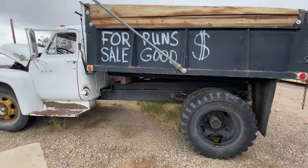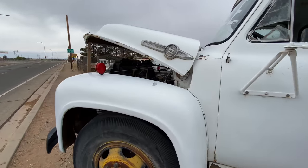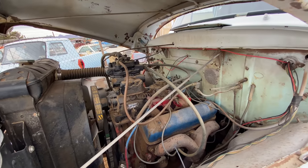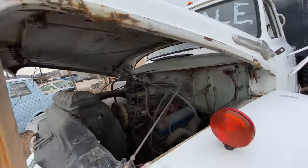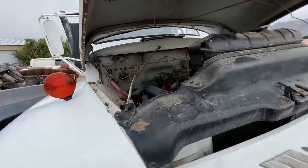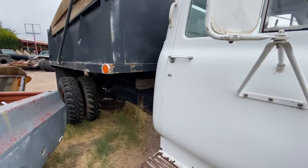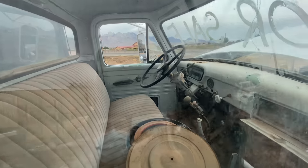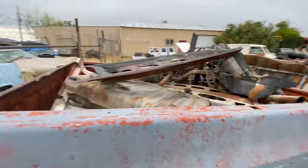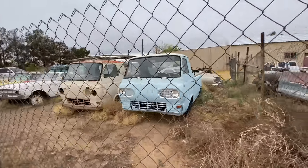Check this thing out. Holy cow. Runs good. Ford 800. Yeah, this thing is gnarly. I would love to own this thing. Oh my god, I've never seen this. It's got a huge bed on the back. Check out the Econolines. They're super cool.